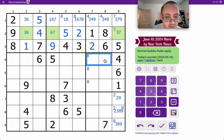This 5 has nothing else looking into it. 7 and 9. Okay, well, these can't be 7 and these can't be 7 in box 6. So 7 must go there, which is annoying because that could still be 8. I don't quite have a 7-8 pair yet. What I do have is a sextuple. 2 has to go there.